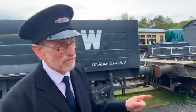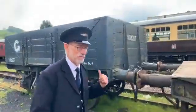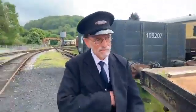That industry is still working today, and in fact 80% of the material that comes out of the quarries still gets exported. The only sad thing about it, of course, is it now gets taken out by road to Teignmouth Docks, to Staffordshire, not by rail. So the railway's lost the traffic.